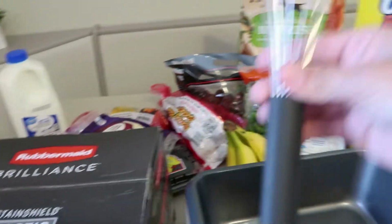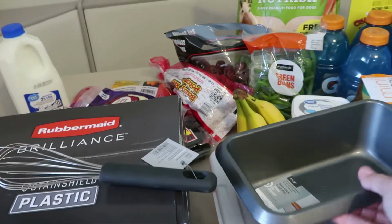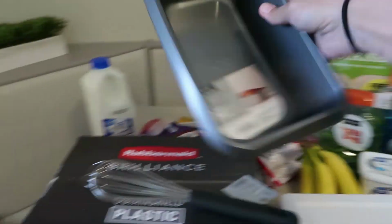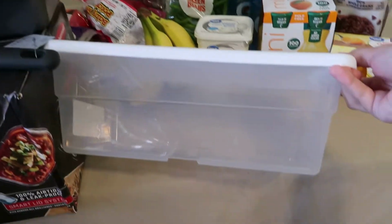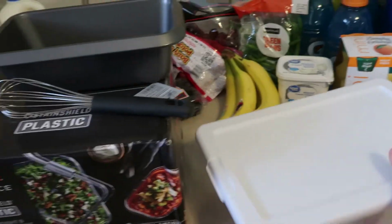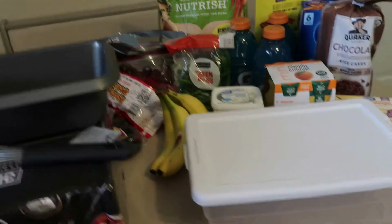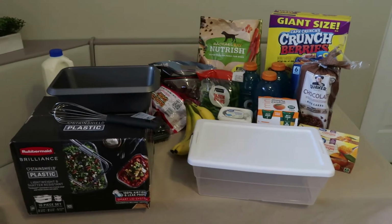I got a whisk because ours broke and this one was on sale. I got a loaf pan, nothing fancy again, just because I'm gonna make meatloaf this week. And then I got a little bin for my camera storage because I'm new to YouTube and I needed something to store all of my things. But that is the haul for today.